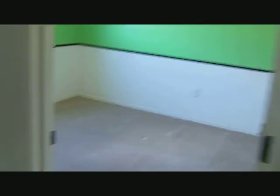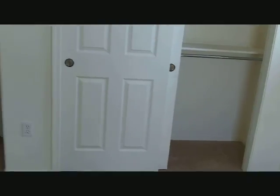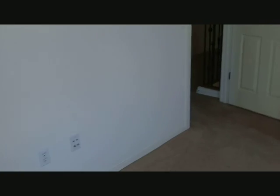Okay, upstairs, and we'll start on the street side first. Bedroom number one has its own balcony. Regular closet there. Bedroom number two does not have its own balcony. Same side of the house, has its own chirping smoke alarm. They share a bathroom.